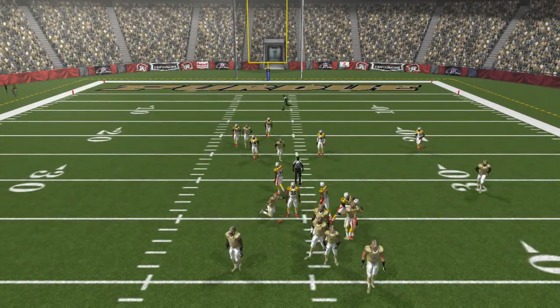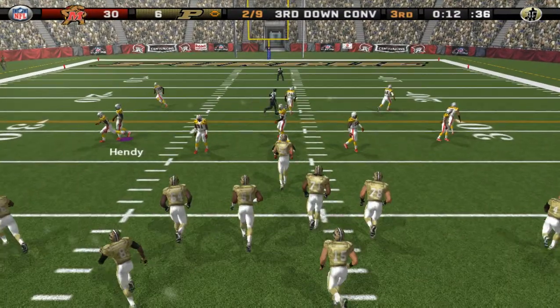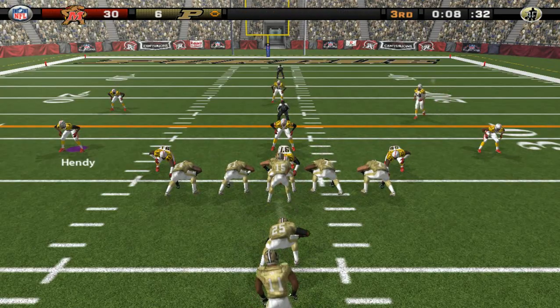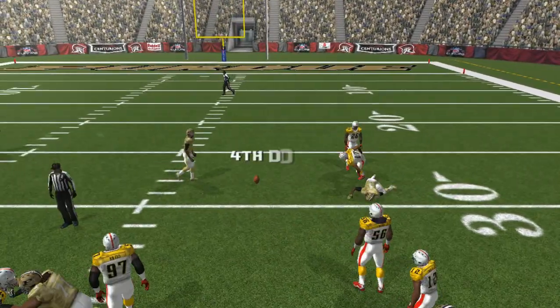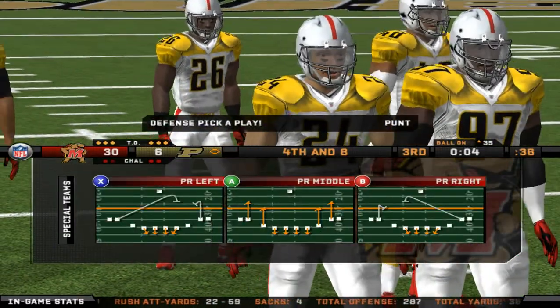That was just a big-time play by the defense. They got low on the defensive line, they pushed the pocket, and they were right there to bring them down. I think this defense looks forward to these third down situations because they've been stopping them today. The home team. Time to call a special teams play.